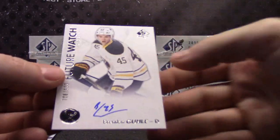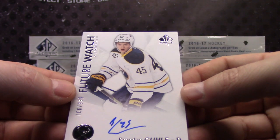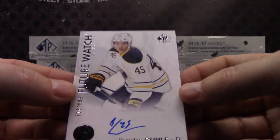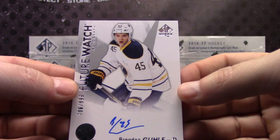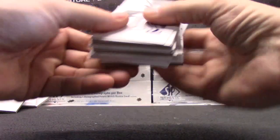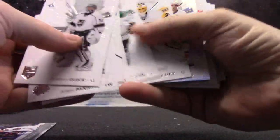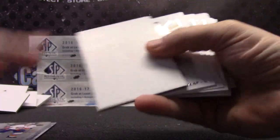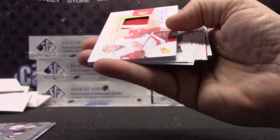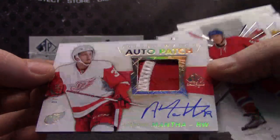Autograph number 1, Brendan Gaunce, $9.99. Going to the Sabres. Brendan Gaunce. Authentic Moment. John Tavares. Oh, we got a patch autograph for the Red Wings. Anthony Mantha, number 200.